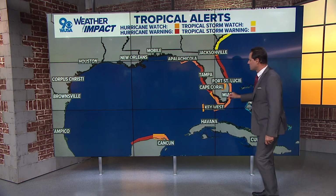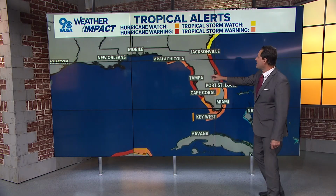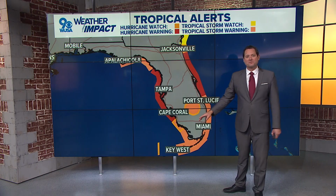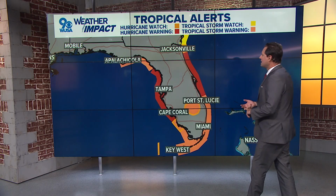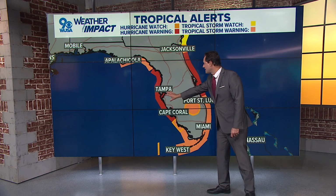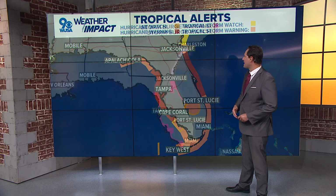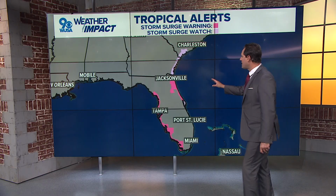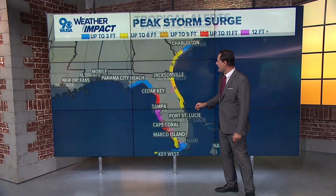Look at all these tropical alerts, all the way from Cancun, Progreso, Mexico, and then up to the United States here. Most of the Florida peninsula is under either a tropical storm watch or tropical storm warning, and of course the hurricane watches and warnings are closer to where the center of that track is expected to go. Tampa to Cape Coral, all the way east to very close to Port St. Lucie.